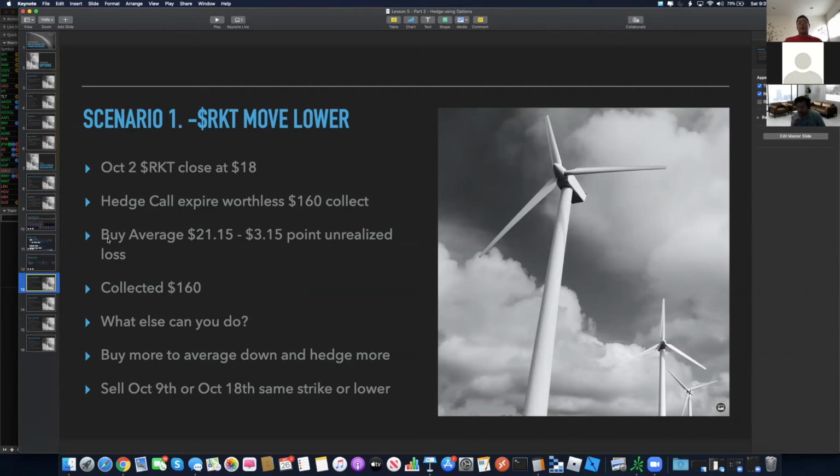Now I'm going to put some calculation here. My buy average is about $21.15 on those 500 shares, right? Now 21.15 minus 18, so that means I have about a $3.15 unrealized loss per share. So that means times 500, roughly about $1,500-ish, right? But I collected $160. Now keep in mind, I say unrealized because I still have not sold the stock.